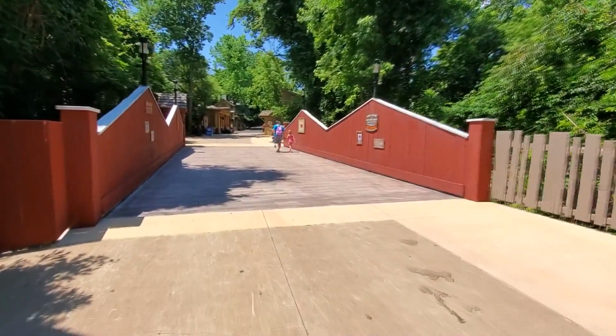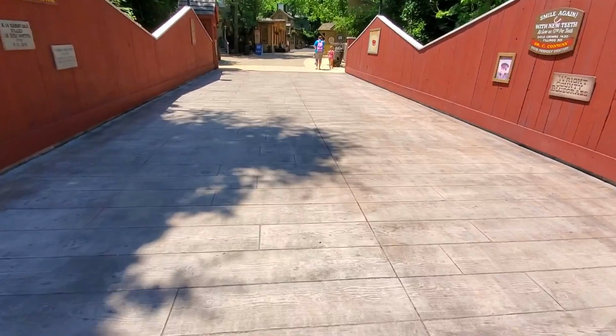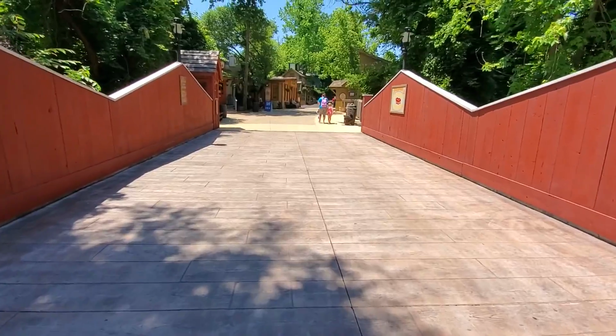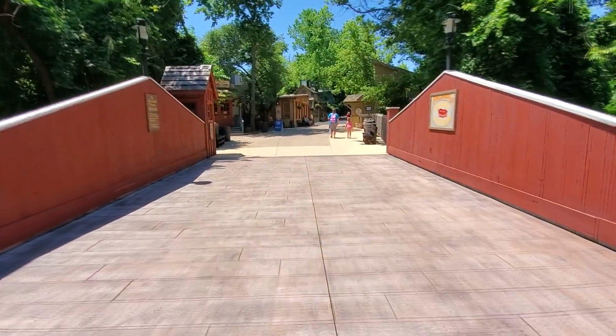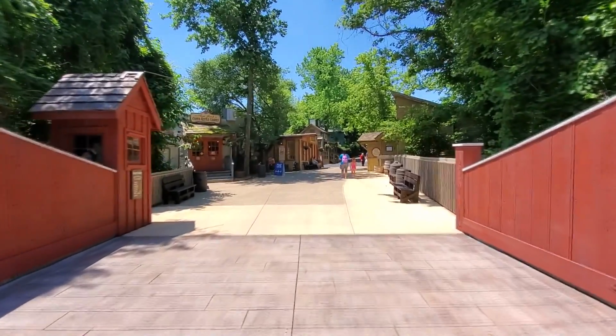So this is a change that if you didn't know about, you probably wouldn't even notice it. They've completely redone this bridge. All new flooring. Still have the sound effects at least. It is also wider, but it still looks about the same. So if you weren't looking for it, you wouldn't know it.